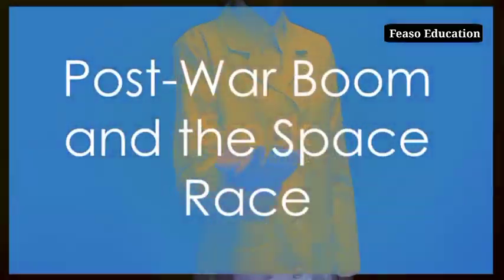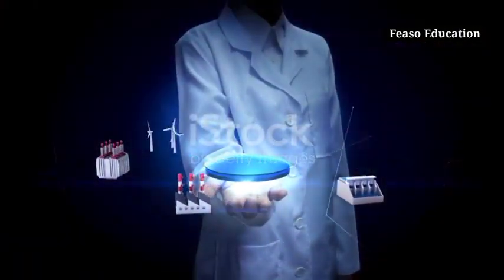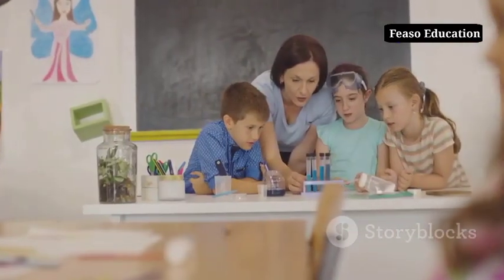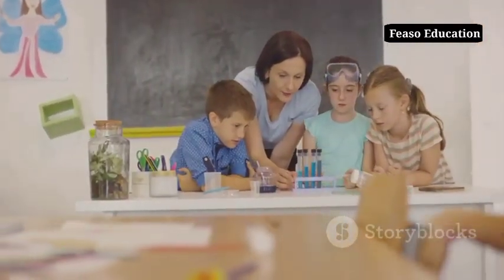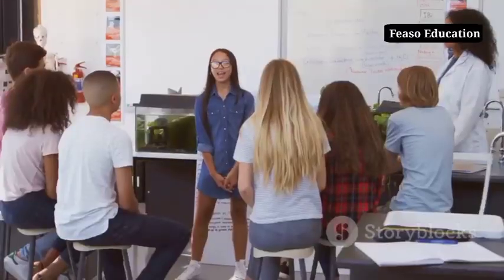Mid-20th century, post-war boom, and the space race. The mid-20th century was a period of rapid scientific and technological advancements, significantly impacting science education. The aftermath of World War II and the onset of the space race between the United States and the Soviet Union drove a renewed focus on science and technology.